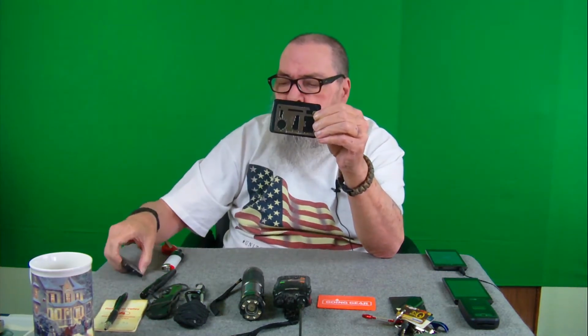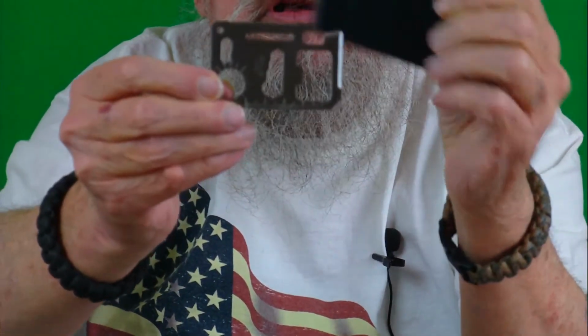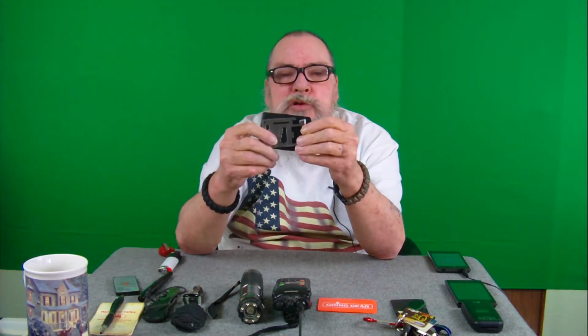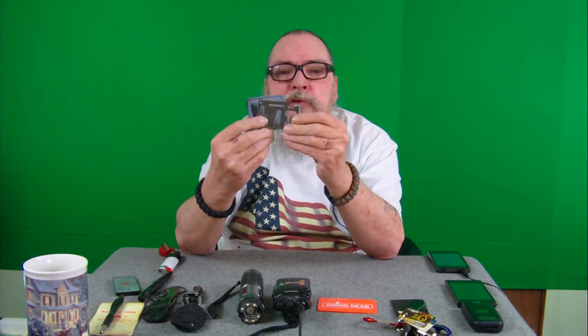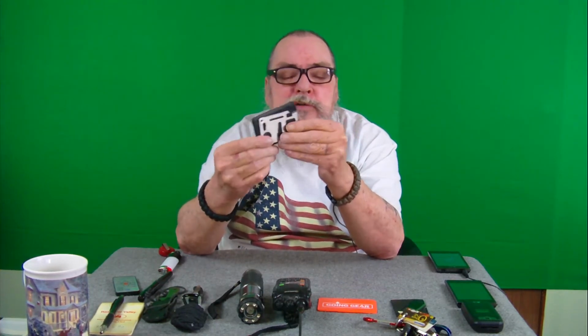And then another item, I don't know how much use one of these would actually be. Let me zoom in on that a little bit. You can see what it is I'm holding up here. It's one of these little card things. Now, like I said, I don't know how much good one of these would be, but I have it, and I carry it. It's got a can opener. It does look like it'd be functional. I've never tried it though, but that's another thing I carry.